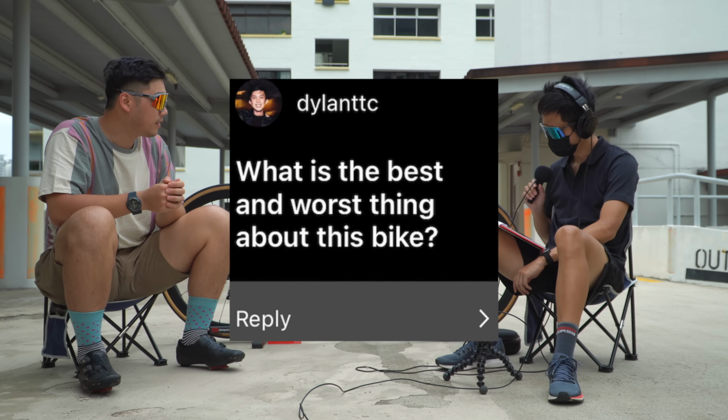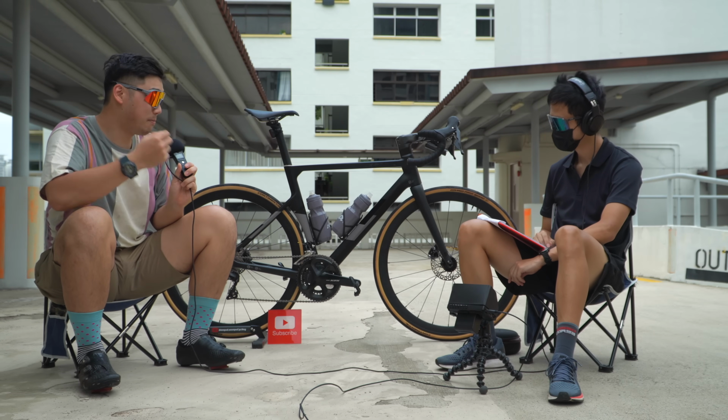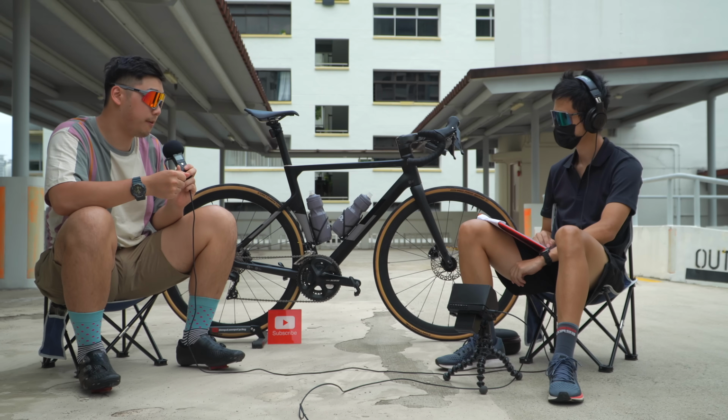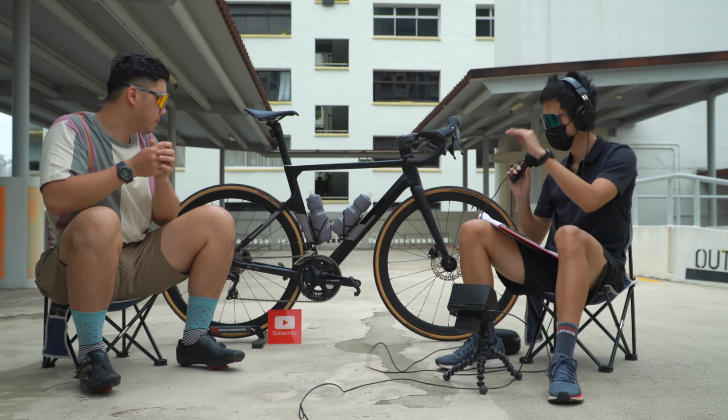What is the best and worst thing about this bike? The best thing about this bike is the fact that it gets mistaken for a bike that is double the price. The worst thing about this bike is the fact that it has a press fit bottom bracket. It is very hard to maintain, or rather find. It's generally more cumbersome if I want to have a mechanic service it. Okay, we'll stop the 1 minute first.